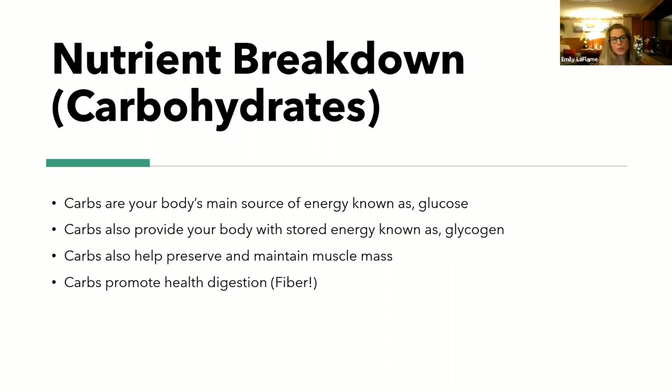So let's get into carbohydrates. So the importance of carbs. They are your body's main source of energy, which is known as glucose. Carbs also provide stored energy, which is known as glycogen. They help preserve and maintain muscle mass, and they also help promote a healthy digestive system or gut, which would be the fiber. And fiber is very, very important for healthy adult males. They should be consuming around 30 grams of fiber a day. And then for healthy adult females, they should be consuming at least 25 grams of fiber a day.